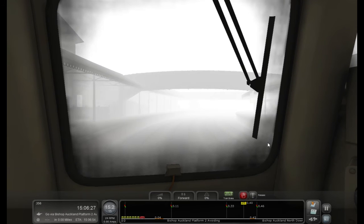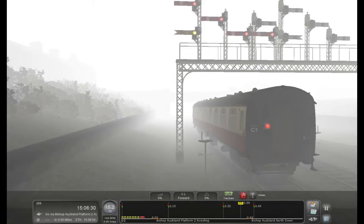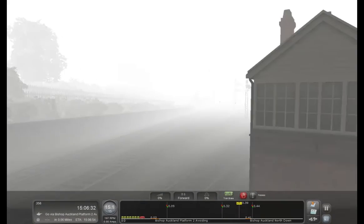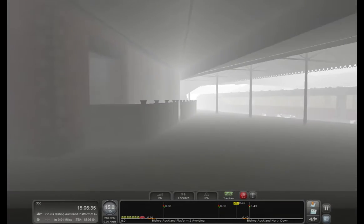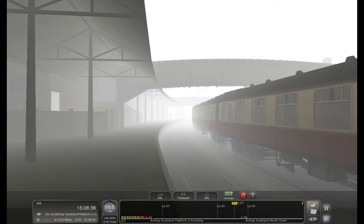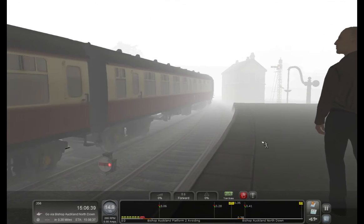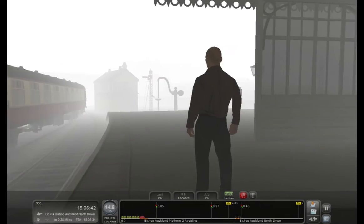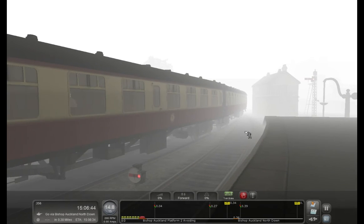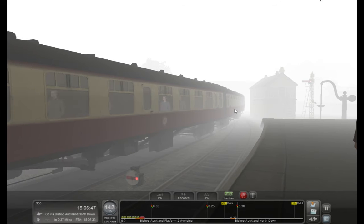I'll try to set this frame rate, but anyway. Okay, Bishop Auckland through here. It's really hard to see, but it's now just one platform, but it used to be an awful lot bigger. There goes the train, avoiding us in the middle. I think, when does the train end? It's really weird for us, but anyway.